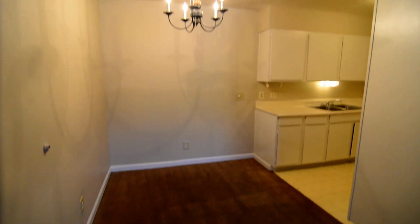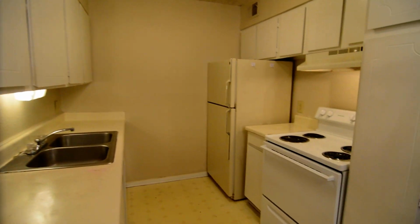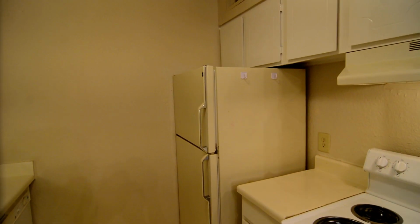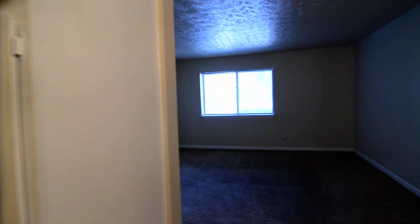The living room connects to the dining area, which flows into the kitchen, which is a galley-style kitchen with an included electric stove, refrigerator, and dishwasher in the corner there. And you have a nice bit of cabinet space as well.